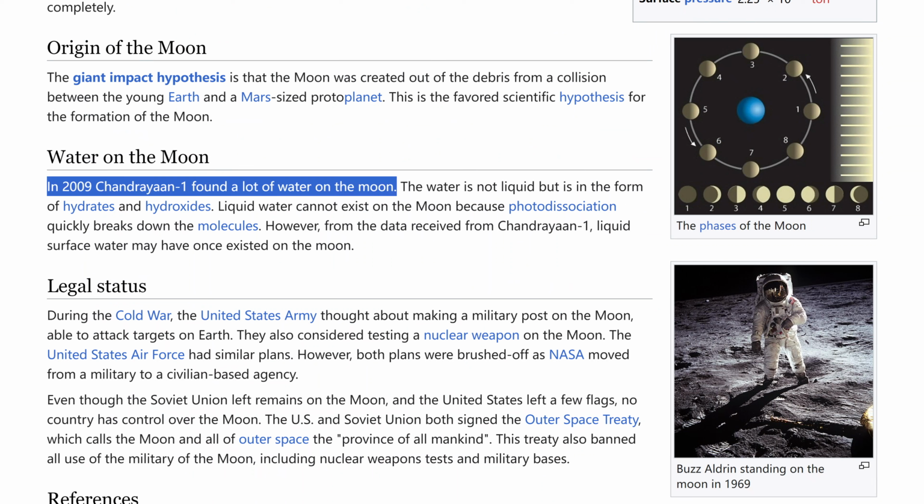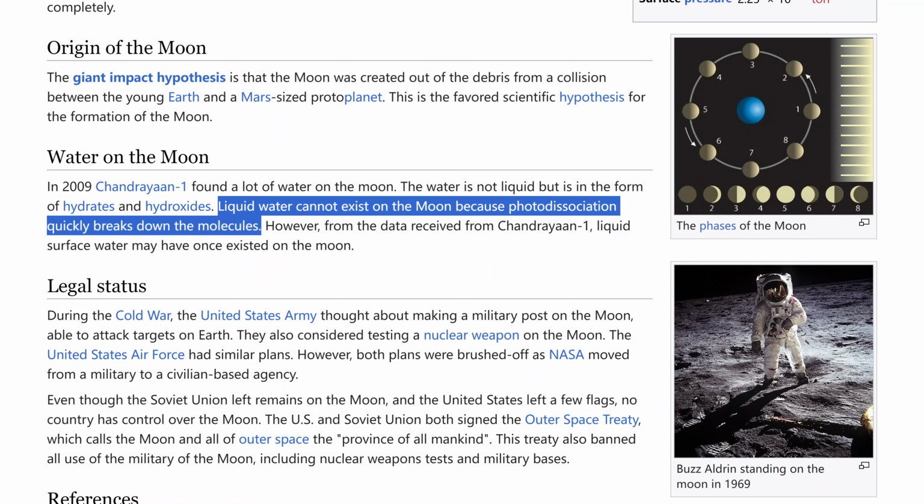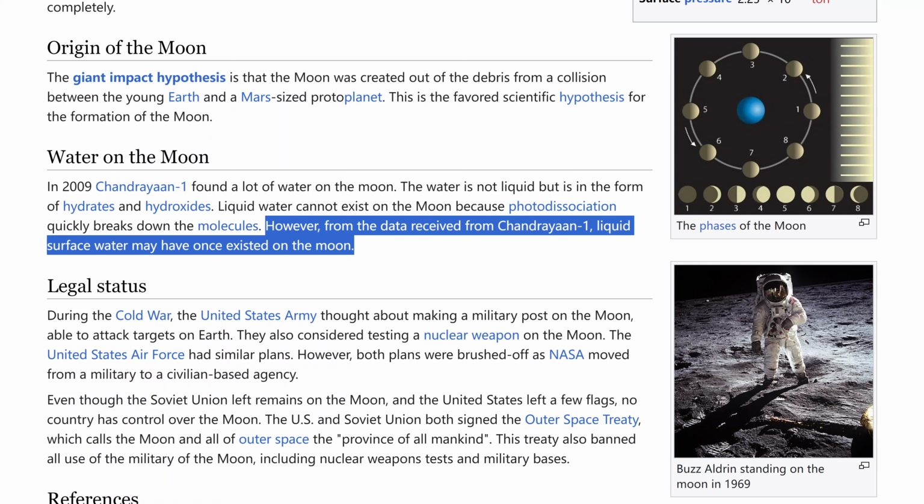Water on the Moon. In 2009, Chandrayaan-1 found a lot of water on the Moon. The water is not liquid but is in the form of hydrates and hydroxides. Liquid water cannot exist on the Moon because photodissociation quickly breaks down the molecules. However, from the data received from Chandrayaan-1, liquid surface water may have once existed on the Moon.